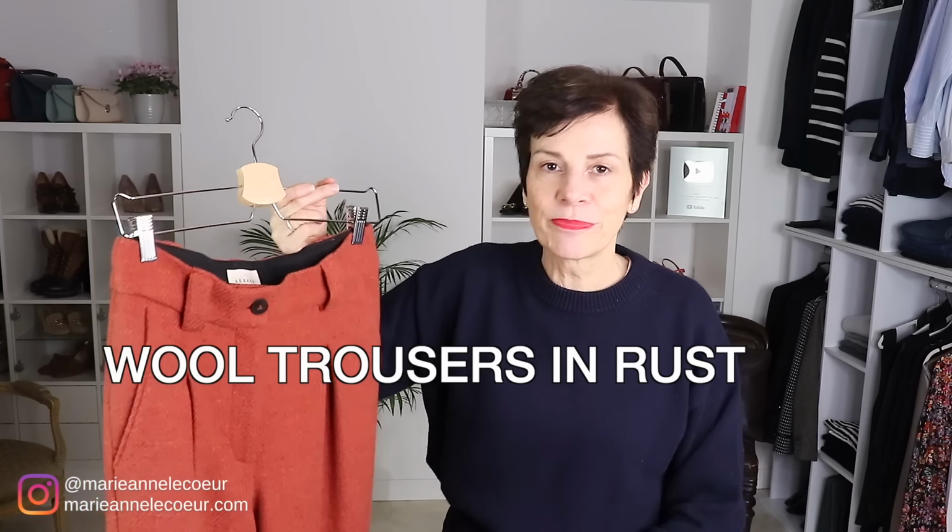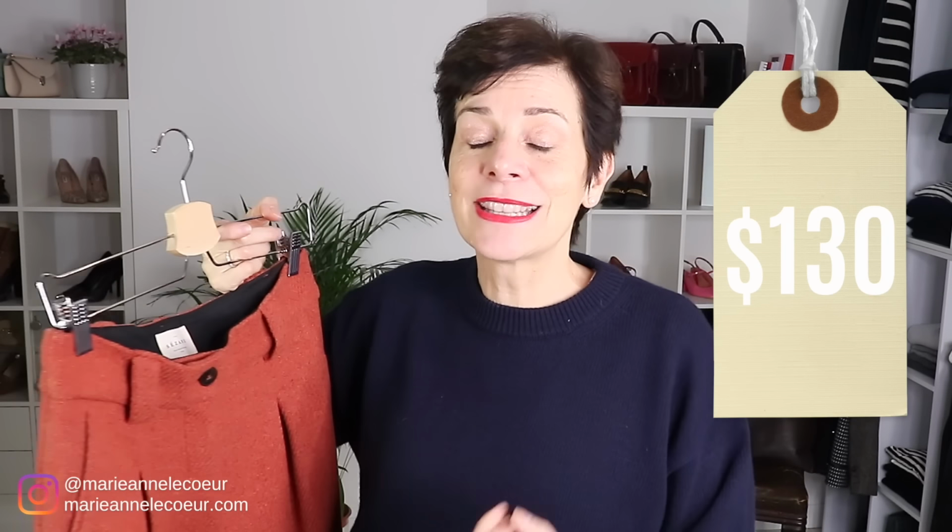Next, another pair of trousers in wool from Sézane. Again, Sézane is reputed for its woolens, but their trousers are second to none. I absolutely love them. The thing with Sézane also, they are so popular in France that their pieces get sold out very quickly.